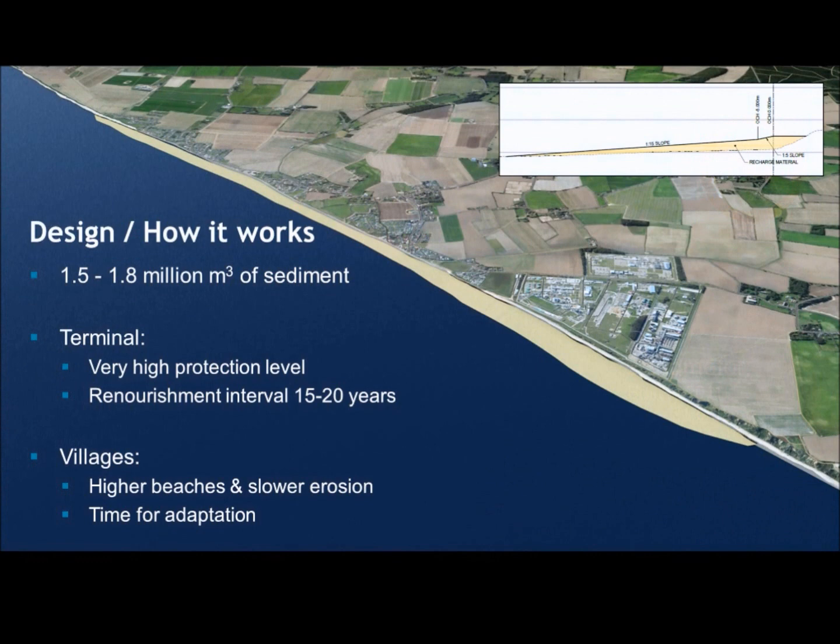So in North Norfolk we're looking to place between 1.5 and 1.8 million cubic metres of sediment along the frontage. A million cubic metres will form a head in front of the terminal, providing a very high level of protection. The tail of this 1.5 to 1.8 million cubic metres of sediment will essentially turn the clock back for the villages, putting the beaches back which were there when the seawalls were originally built.